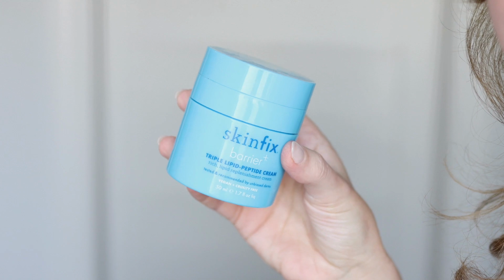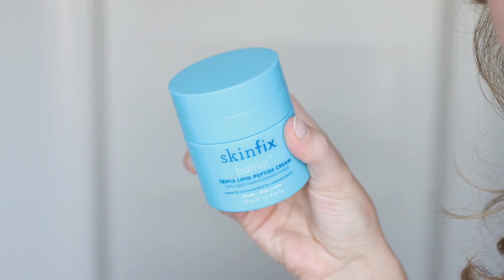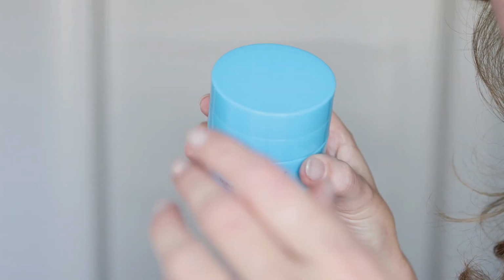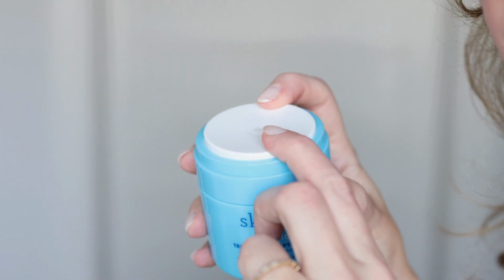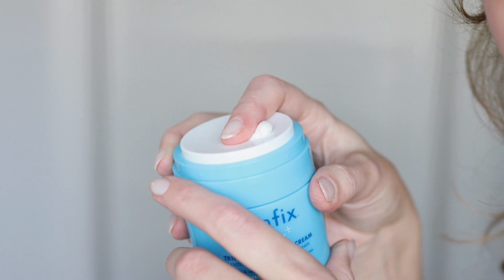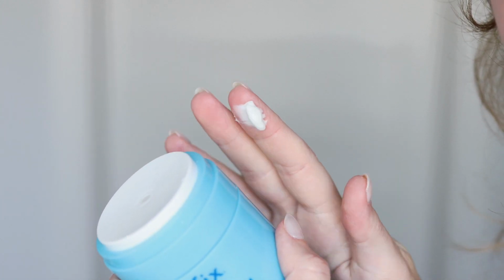Skin Fix came in. So first I ordered their Barrier Plus cream, and I'm so glad they have a little duo set on Sephora where you can actually get a refill. At least it was on there. It may be like a holiday limited edition, but I actually got 2 for like the price of 1. And this has been the most calming, nourishing moisturizer, no fragrance, nothing to irritate my skin. Absolute angel in disguise.